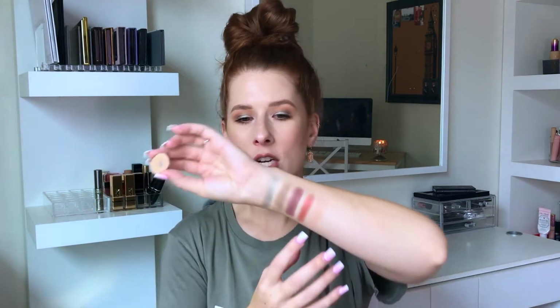So it's hard to see. You can't really see it very well on my arm because it is very close to my skin tone, but when you're looking for a transition shade, that's what you want. You want a shade close to your skin tone that's just gonna help you blend out the eyeshadows.